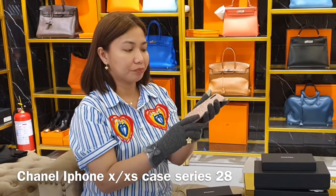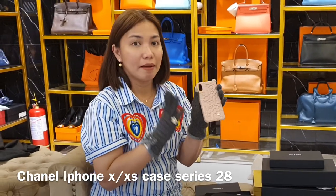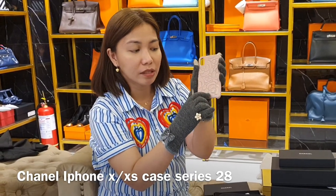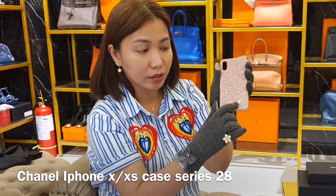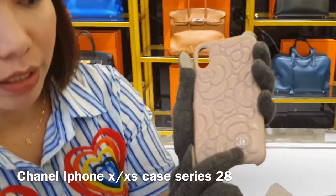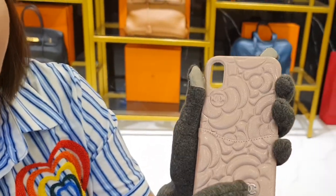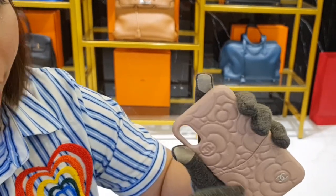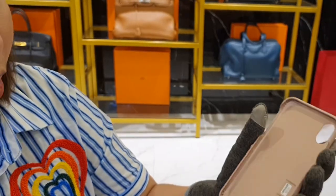Camellia. Then yung design niya is Camellia, yung Camellia flower niya. Then meron siyang metal na Chanel logo dito sa may area na to. Ayan, pansin nyo ba? May plastic pa rin siya, guys. So ito hindi siya nagamit. Then itong area na to, pwede nyo paglagyan ng card dito. O, di ba? Ang ganda.